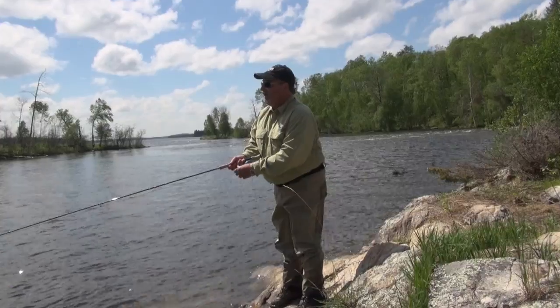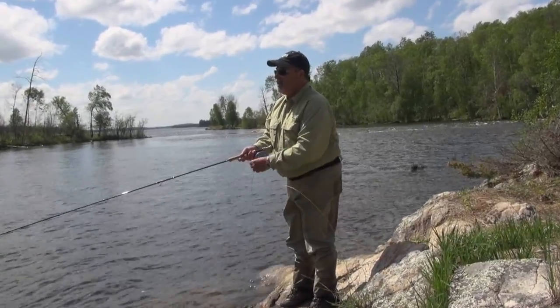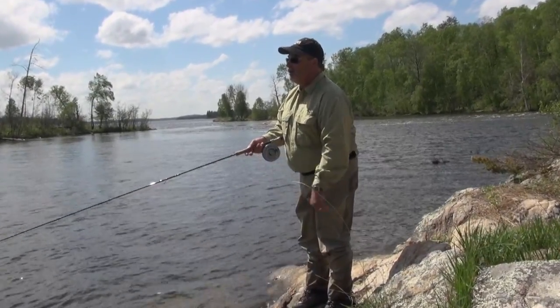You can really fish as much as you possibly want. These guides will take care of you. And another thing as far as the guides go is that, you know, most lodges have what they call modified American plans, and what that means is that you can actually fish on your own. You do not have to have a guide full time.